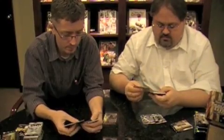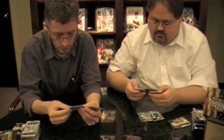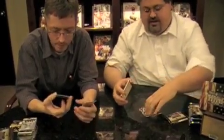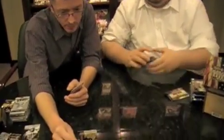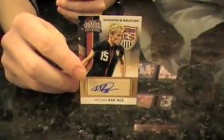Gary Hall, Barbara Bush, Lisa Fernandez. Pulled an autograph. I did too. The timing is just perfect. Don't show me up. That's right. Box back. I hope I pronounce her name right, Megan Rapinoe. Yeah, it looks right to me. Rapinoe. I shall call her Rapinoe.